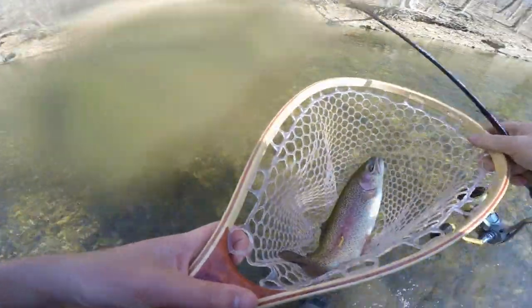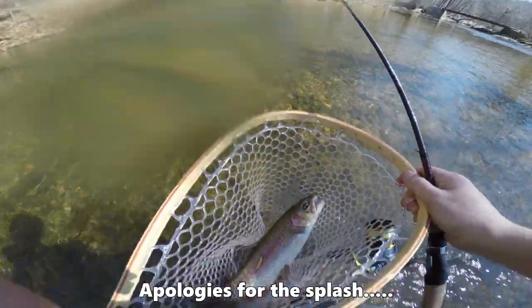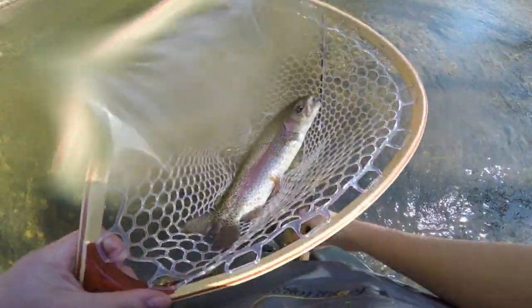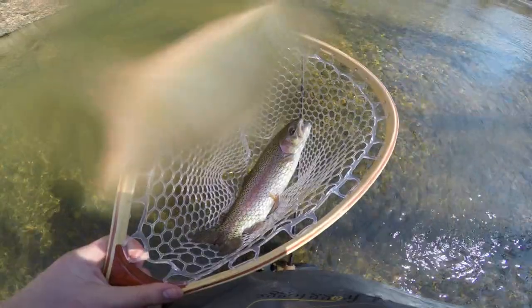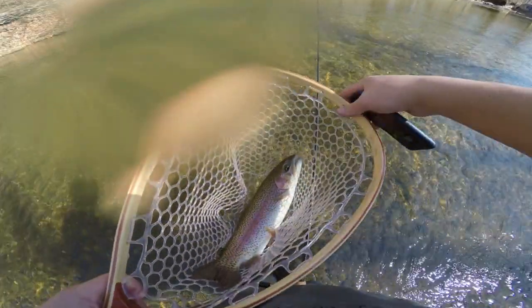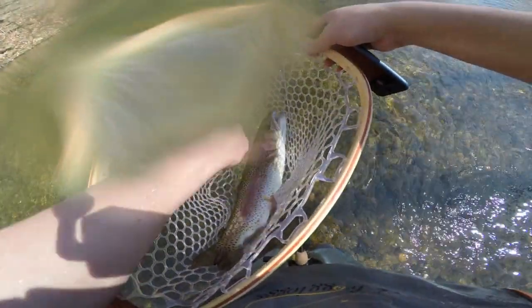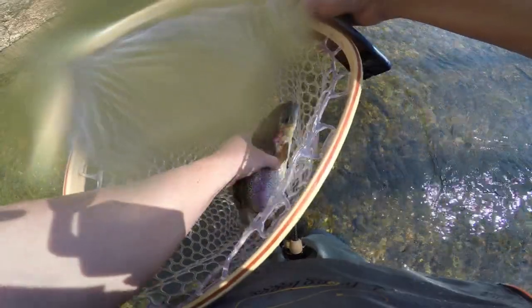Get in the net. Let's go. Brute. Another absolute brute. Holy cow. That's a nice one, guys. Hopefully my camera isn't soaked. Alright, I'm going to try and get this guy out of the net to take a nice photo of him. I think he bent out the hook on this thing.